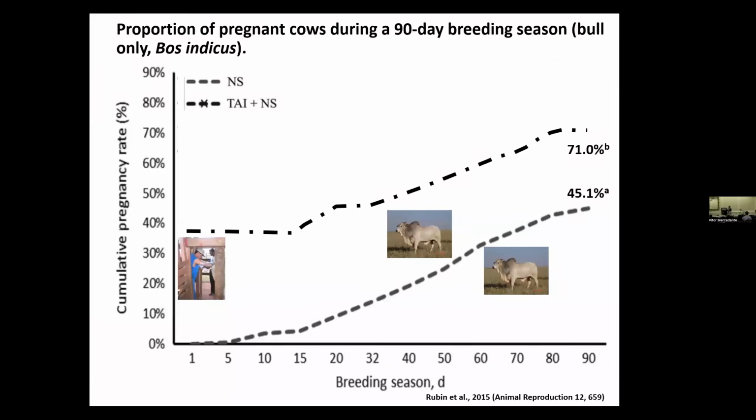So Mario's going to talk a little bit about the difference between Bos indicus and Bos taurus and what that looks like in regards to a breeding season and the influence. Thanks, Guy. So here's a little bit more information on that same experiment that I showed before. Remember that poor lone bull there? He only got 45% of the cows pregnant by the end of the 90-day breeding season with the absence of any synchronization protocol.